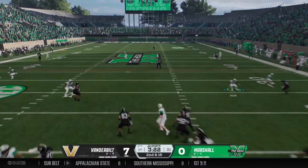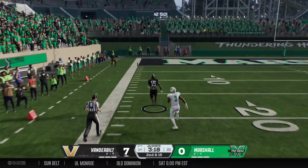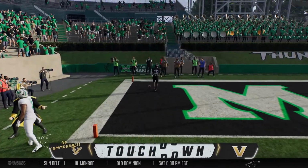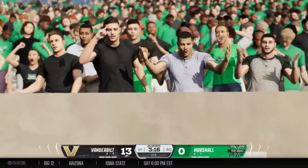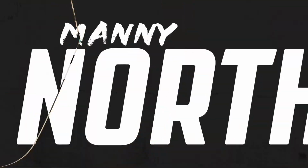He tosses one high and deep down the left side. A big-time catch along the sidelines. Got the foot down and an excellent throw, too. And he'll take it to the house. He got loose. Touchdown, Commodores. That's number 2 on the day, having a day.